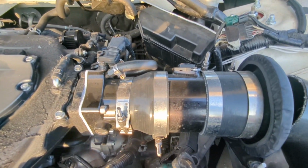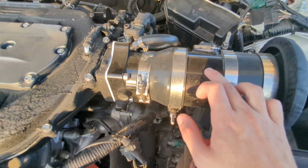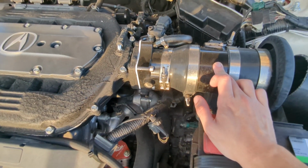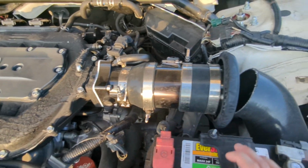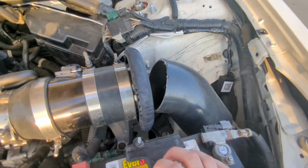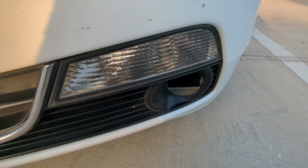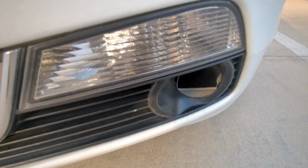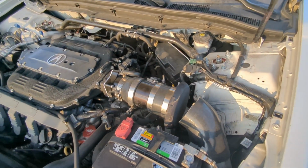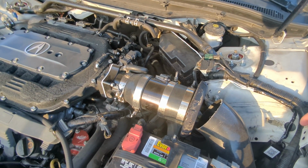I do have a custom little velocity stack setup here. So this is a 4-inch diameter MAF housing. You do have to tune for it if you do get this, so keep that in mind. And of course I have the velocity stack here with the mesh filter, just for peace of mind. I do have a tube here running down to the fog light to try and feed fresh air to that velocity stack. Eventually I do want to enclose it or maybe make it run all the way through. There's just not a lot of space, but usually it's fine.